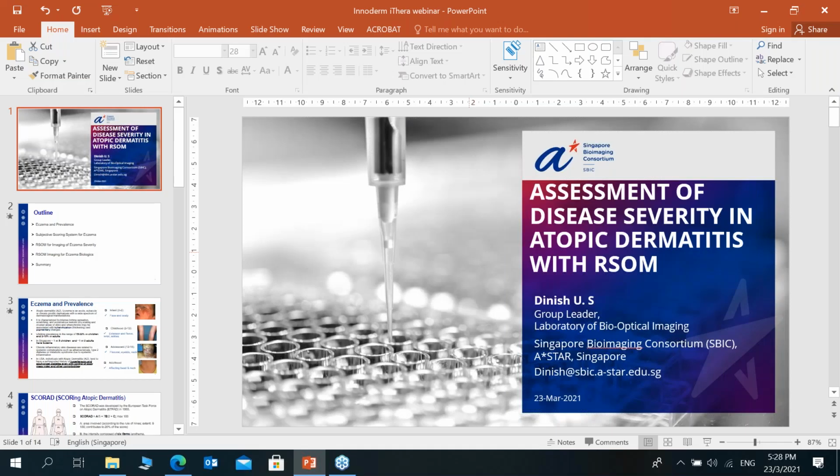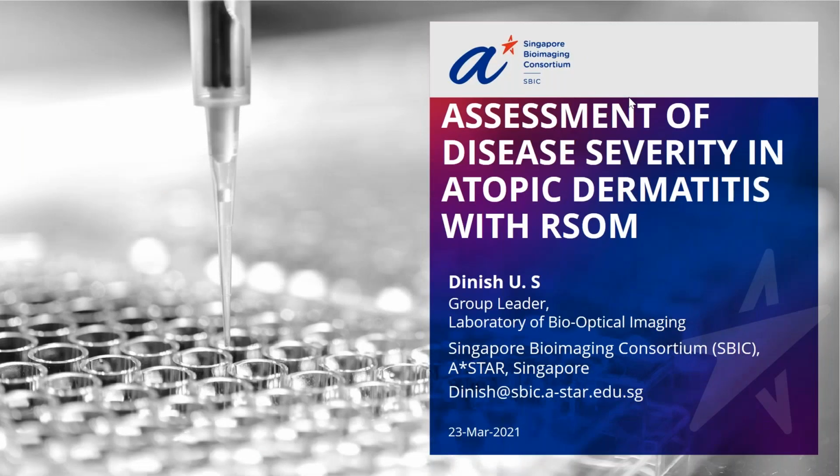So Dr. Dinish is a group leader at the Laboratory of Biooptical Imaging at the A*STAR Singapore Bioimaging Consortium. One focus of his work is on dermal photoacoustic imaging, in particular the use of RSOM imaging for disease severity assessment and treatment monitoring in atopic dermatitis. We are very much looking forward to your talk, Dinish, and I would like to now hand over to you.